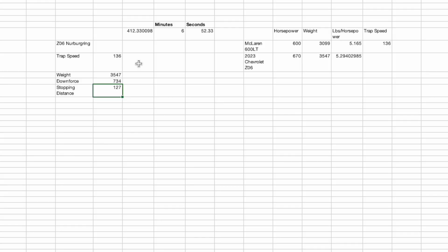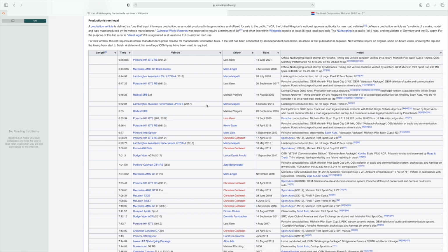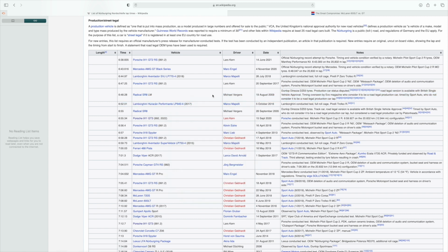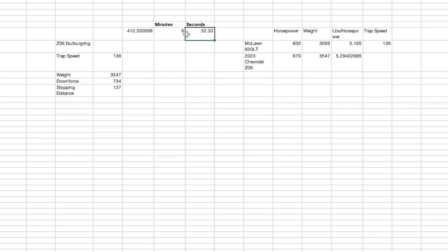So yeah, where does that leave us with the Nürburgring time? Well, when we take these little variables and we put them into our stew, this little formula, it outputs 6 minutes, 52.33 seconds. Look, right here, we've got the Lamborghini Huracan Performante LP640-4, and it ran a 6:52.01. And currently, it's the 6th fastest car in history around that Nürburgring. I think that the new Corvette is going to be just as fast. And that's just what I think.